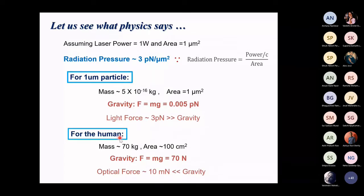Whereas for the human, if I calculate, say, for example, the human in that Avenger film, mass of 70 kg, if we assume an area of 100 centimeter square, then the gravitational force acting on that person is around 70 newton. Whereas optical force, you can calculate, is only 10 millinewton. That is much, much less than gravity. So no way you can really lift that person against the force of gravity.